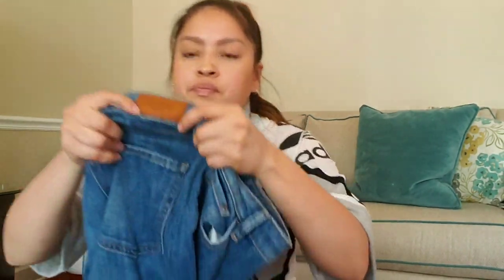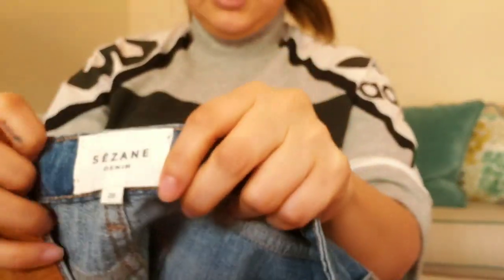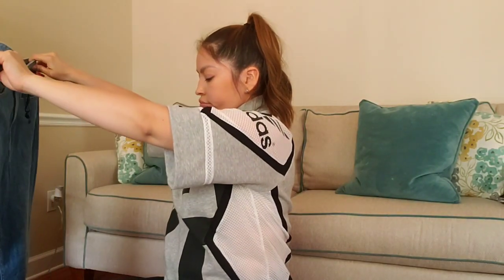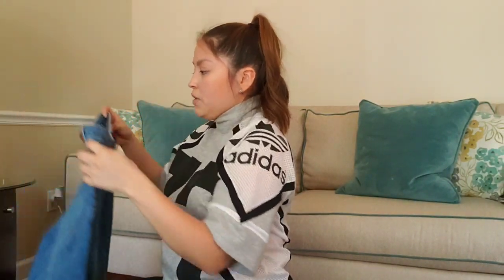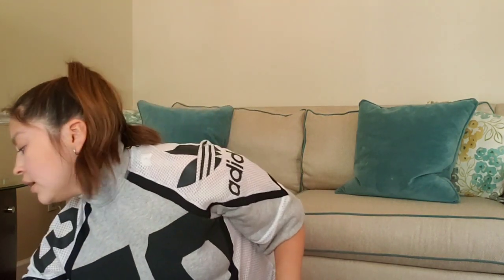All right, I've never heard of this brand, but I could tell it was quality denim. I looked up the brand, the comps were great. Cezanne. And they're just some high-waisted, ankle-cropped mommy-ish jeans. And I've been killing it with the denim, so I'm excited to see how that one does. I just realized I grabbed a lot of things that were collabs.